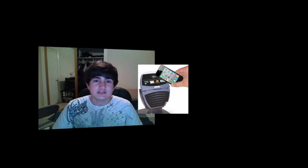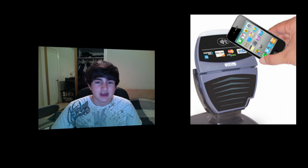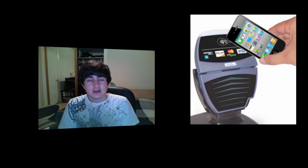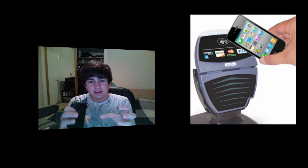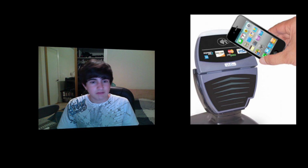Also, NFC technology is a very big possibility. NFC stands for near field communications. What near field communications does is allow you to pretty much use your phone as a credit card. So you can program your credit card info onto your phone. So when you go to a store, you can just put it up close to the little ATM thing, and then it gets the info and it pays like that. So you pretty much don't have to have your credit card anywhere.